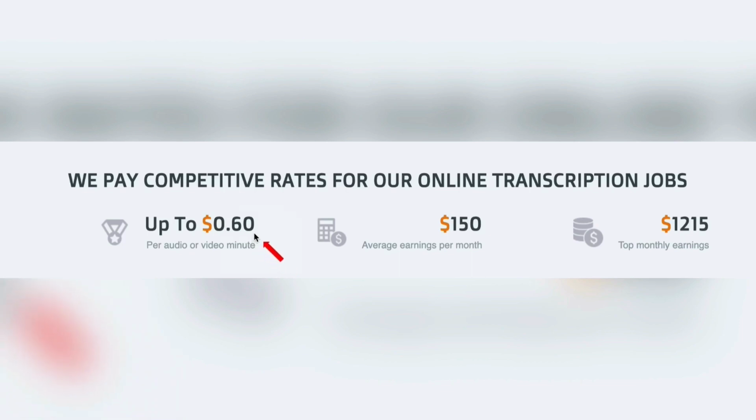Now, that may not sound like a lot of money, but consider the fact that this is taking you no time at all. Most people are sitting at home typing this out. They're listening to it and typing it, kind of like a court reporter would. But you are just taking that file, dropping it into the software, and pumping it out in seconds. So you can do this all day long.